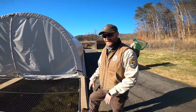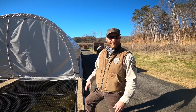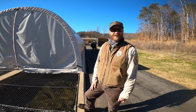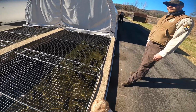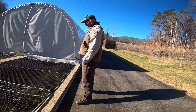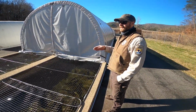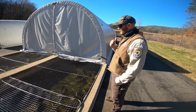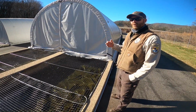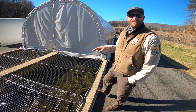This species is native, but this strain isn't, so we don't want it anywhere around our native brook trout streams. They would eat that. They would make the native brook trout a sandwich, unfortunately. So we used to have brook trout. We had a different strain that was from Wyoming. Man, those are huge. And it just didn't like the warmer weather here. Even though our water's really cold, it's not Wyoming cold.